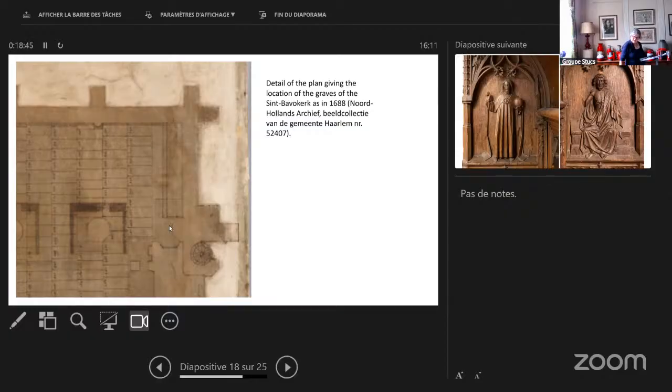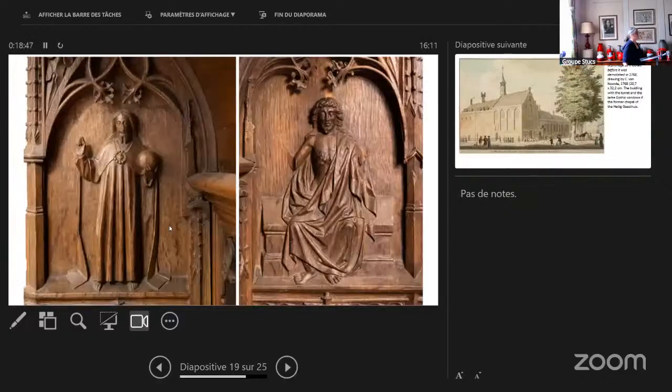And despite all this, despite Protestants not liking this, these are still there, and they have hardly suffered any damage. You see a bit of damage, but it's negligible. How is that possible? If these representations of the 2 Christs were indeed in the church, they cannot have been visible there, as from 1578 onwards, the Church Council turned Protestant. And throughout the 17th century, the Reformed Haarlem Church Council was doing its utmost to get rid of anything that reminded them of the Catholic interior.